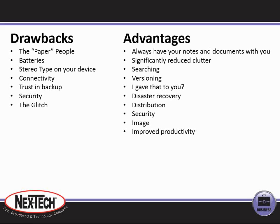If you've got a OneDrive folder or a shared folder that hasn't synced yet, you do have to have that. Trust and backup: you're putting everything into digital format. It's a cloud service. It's a hard drive. So you've got to have trust that you're backing up and you have multiple locations so you don't lose that information. Then obviously security is one, so that way you're making sure that your device is secure. And then the glitch. There's always going to be a little glitch here, a little glitch there. Something didn't transfer, something didn't save.